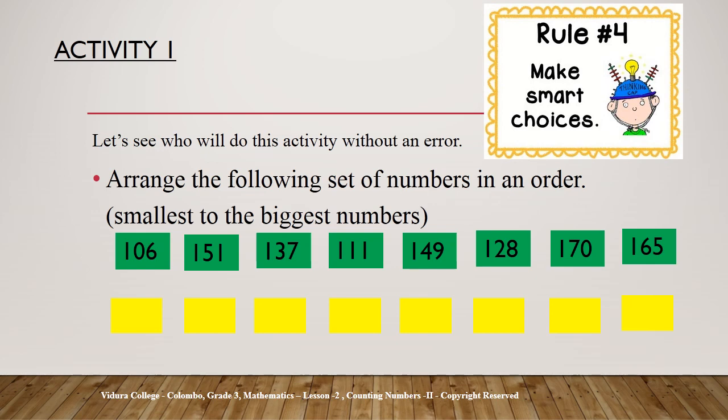In this kind of situation, we cannot arrange numbers by looking at the hundreds place. So we have to move to the tens place. Then we have 8 different place values in the tens place. Now you can arrange the numbers by looking at the tens. To confirm the answer, check the units place and you can finalize the answer. Now it's time for you to write the answers.